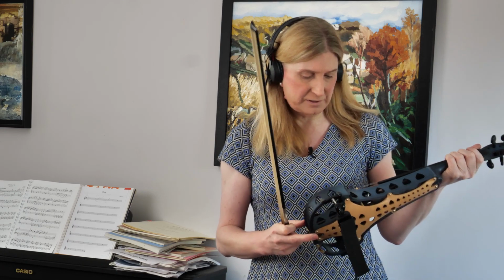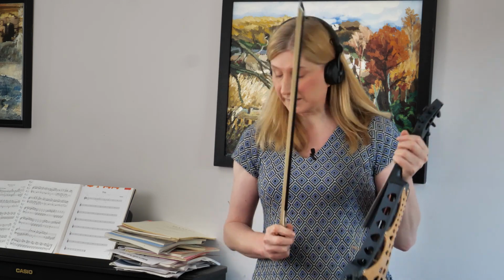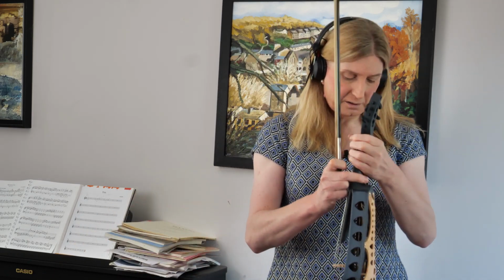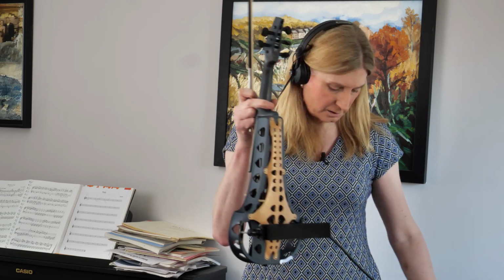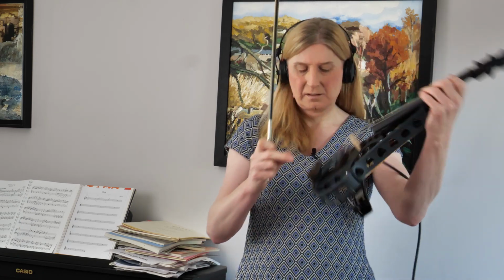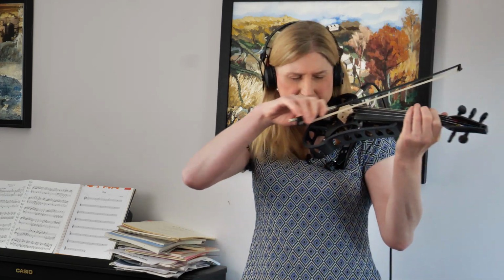By a guy I know reasonably well, chatted a few times. He's actually the guy who fitted the Knilling geared pegs onto my first Bridge. So I got this a similar time that I got the Vector, a little before, I think. I was looking around for different things. So this has a lot more wood and acoustic sound to it.